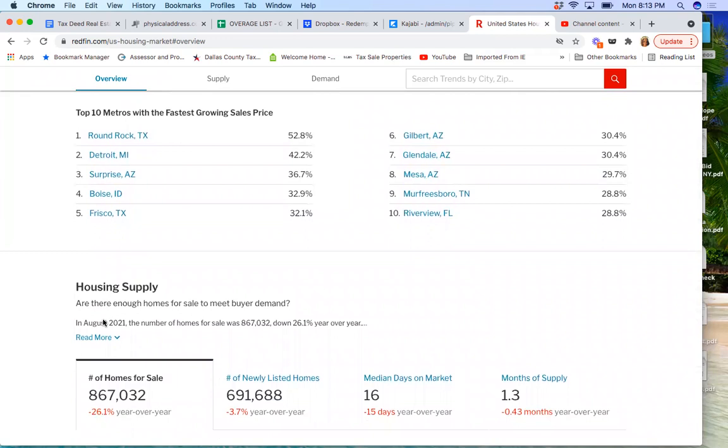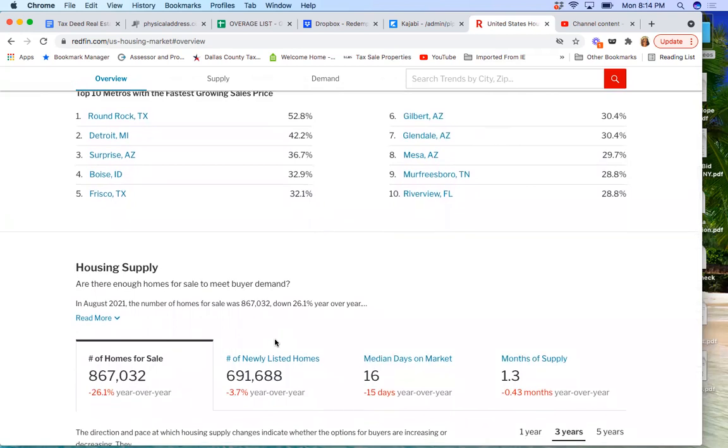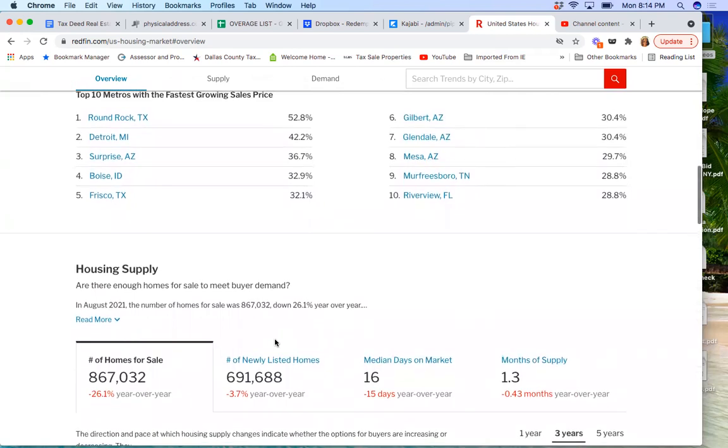And then it goes to show you the housing supply. And what does it say? Are there enough homes for sale to meet buyers' demand? I personally don't think so, but for those people that are interested or looking to buy, I'm going to say hold your horses, because if you listen to this video, I'm going to show you a trend.